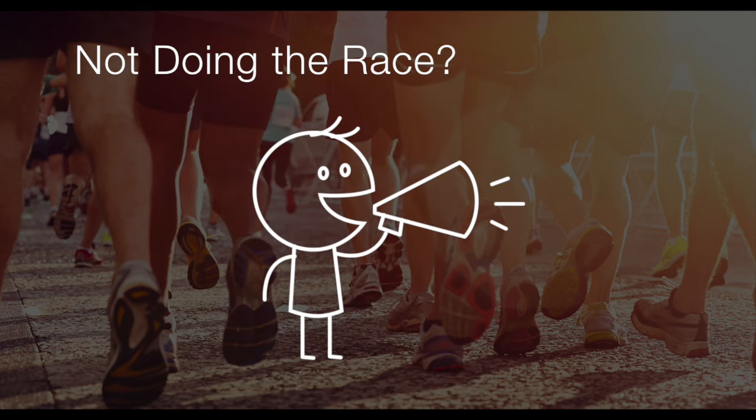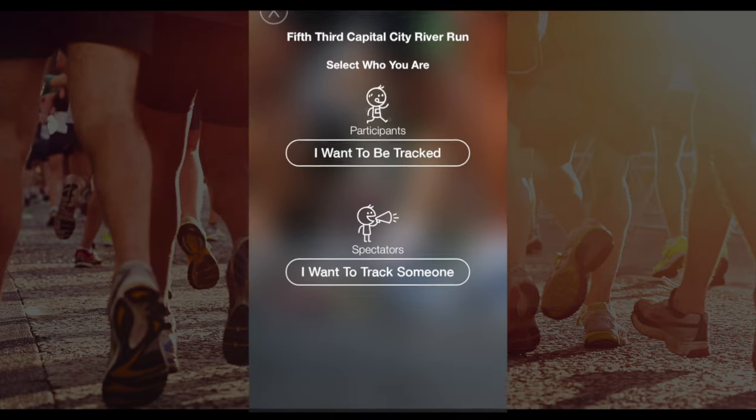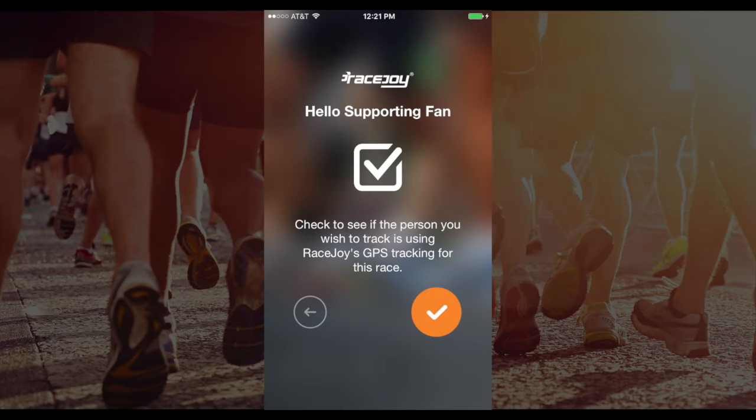If you are not doing the race and want to track a family member or friend that is doing the race, click I want to track someone. Make sure you click this button and use your information and not the person you wish to track. Otherwise, we will track your phone instead of theirs.